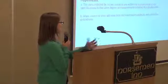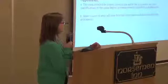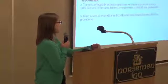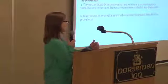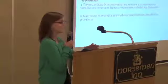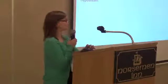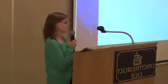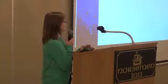So my hypothesis: data collected by citizen science will be within the instrument accuracy specifications, and the main source of error will be from the instrument variability and calibration procedures. So the study design: there were 25 volunteers and 2 treatment groups, the volunteer treatment group and professional. They're collecting real-time field measurements.